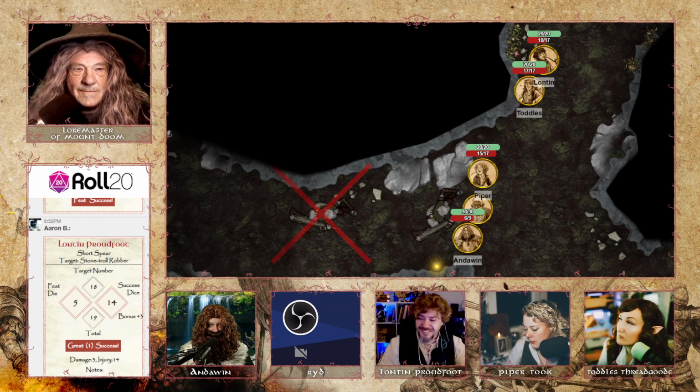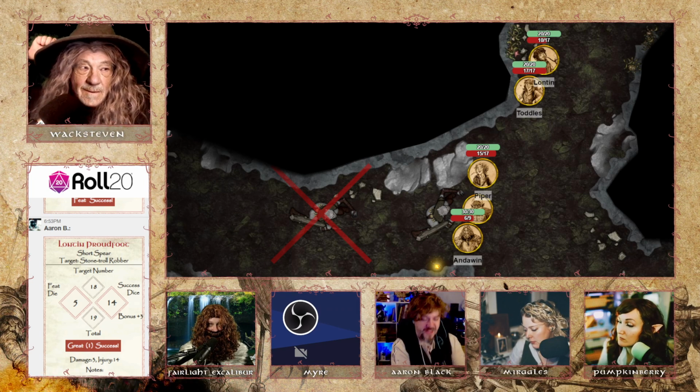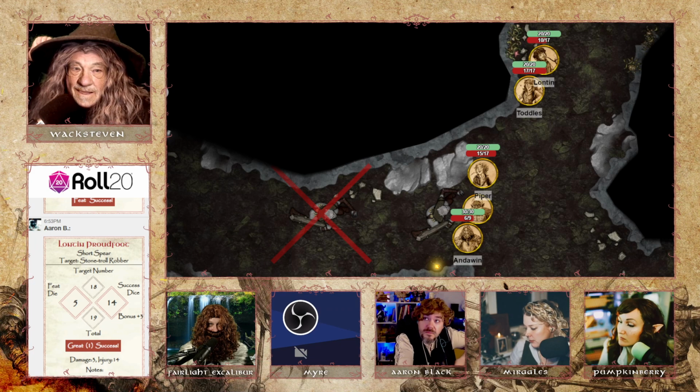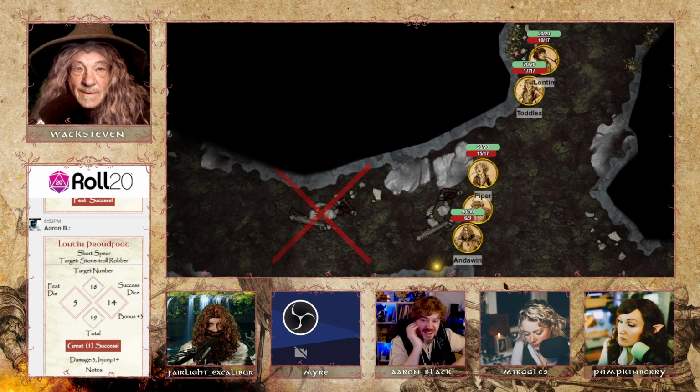That is it for all of your turns. The stone troll raises its club up and takes aim at Rioth. And that is where we're going to end the session today.